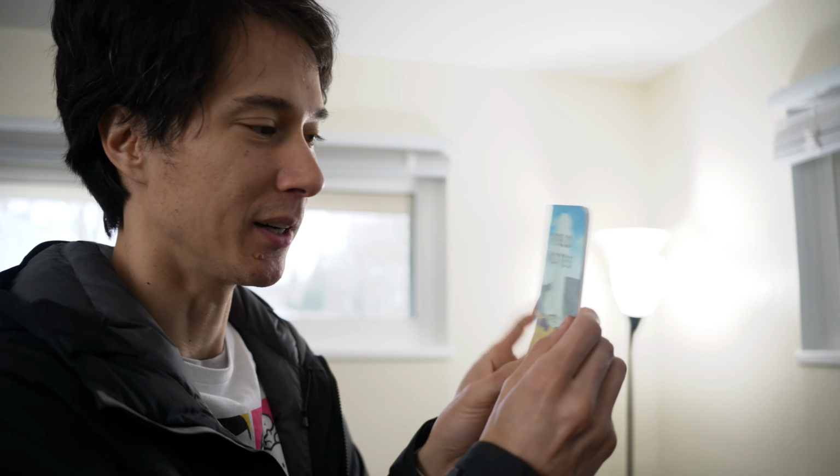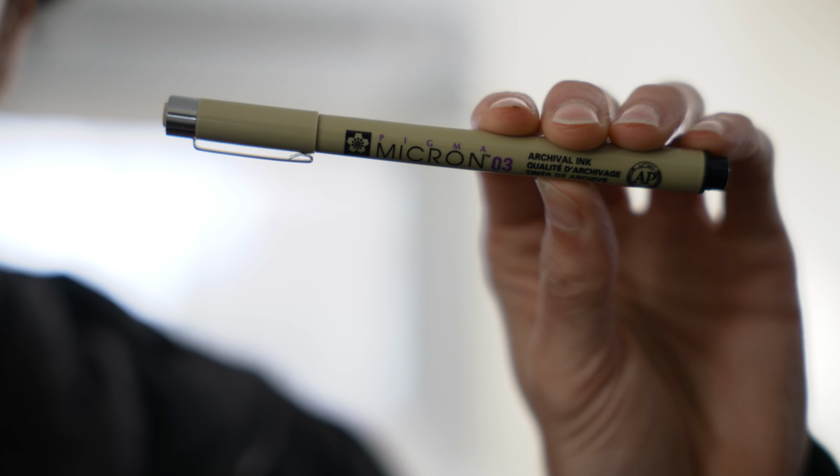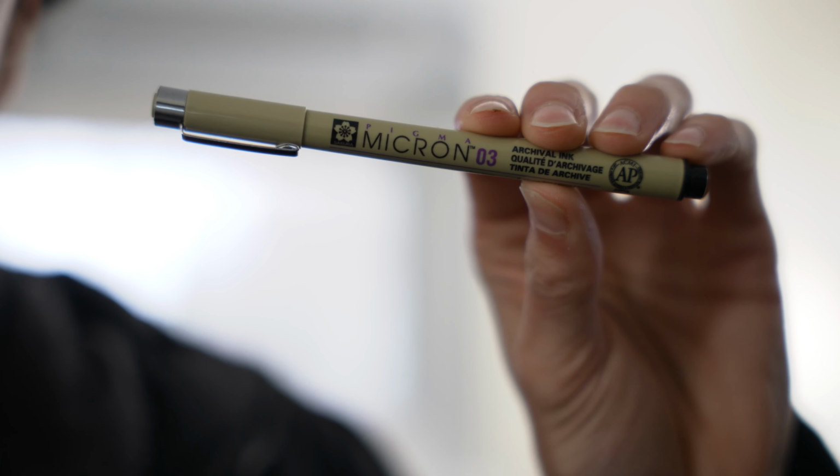Have I talked about how much I love stationery? I usually don't have much use for it, but I love just the idea of an empty notebook. Look how nice this looks, man. Like, oh, I could write stuff in it. Then I got this nice pen, little Japanese pen with archival ink. Look at that, man. But yeah, I really don't have much need for notebooks like this.